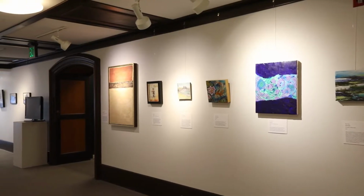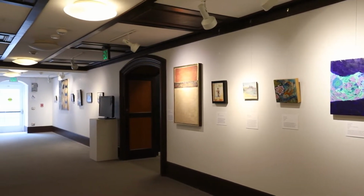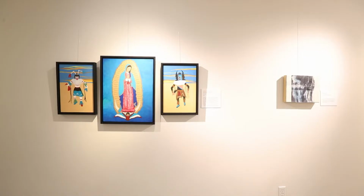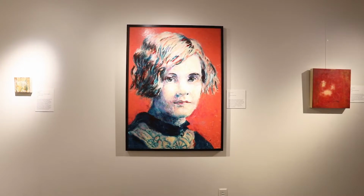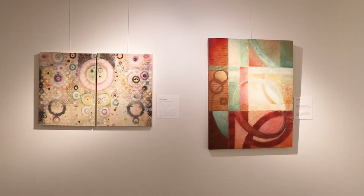This show is showcased in the Student and Community Exhibition area here at the museum, and it's showcasing a variety of works by artists in Northern and Central California. Here is a wonderful display of unique and beautiful works made with wax, using a lot of encaustic techniques to really create these vibrant, detailed works.